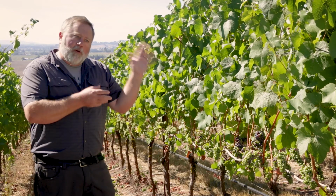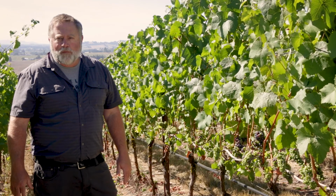And to do that, we need to manage how we irrigate. So irrigation in the young vines and then cutting it off for anything over 5 years old. So is this what they would call dry farmed?